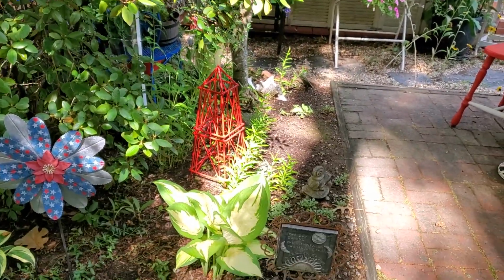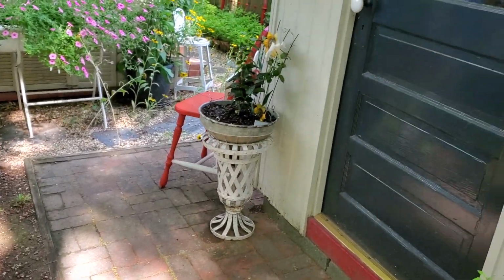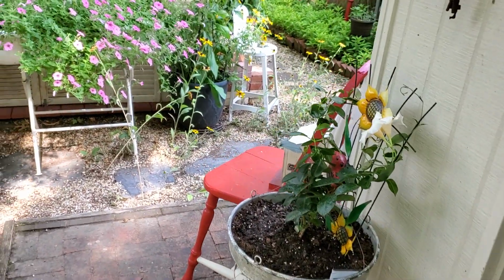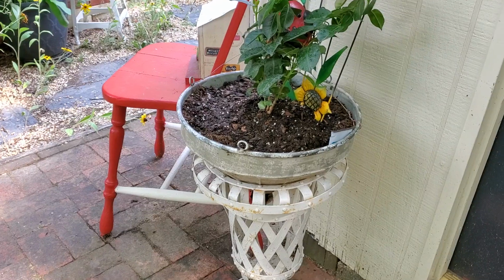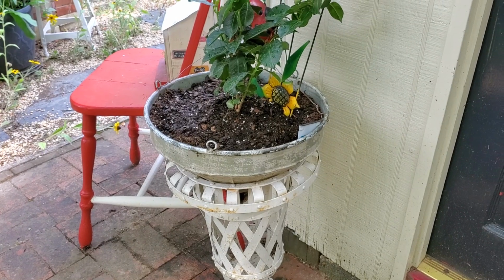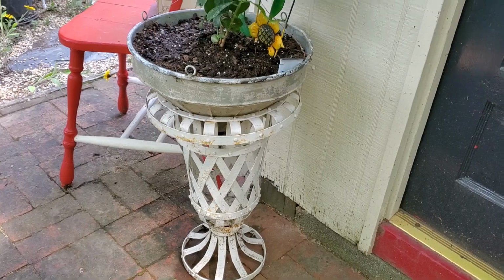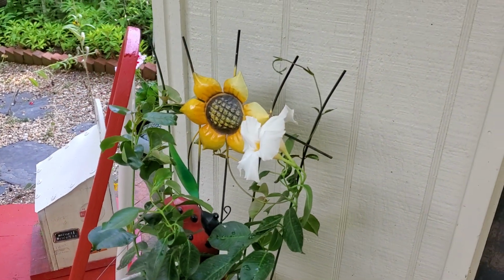I love this hosta right here. I think that's a really pretty one. And over here, this is that, I have no idea what it was originally. It was pointy, and so we couldn't get it to hang straight, so I set it down in this holder, and I planted a mandevilla in it. It's a white mandevilla.